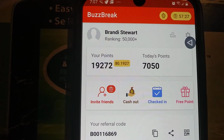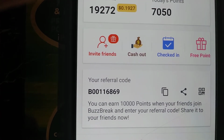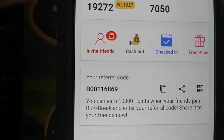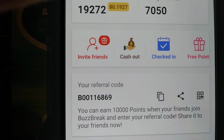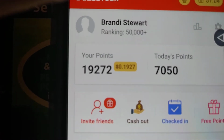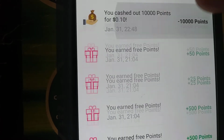And in an hour, you can get another 1,000 points. And the way you double it is on Wednesdays, their time, it gives you double everything. Double cash out, double points for your freebies up there, double points for watching videos, double points for check-ins. Double points for all sorts of things.